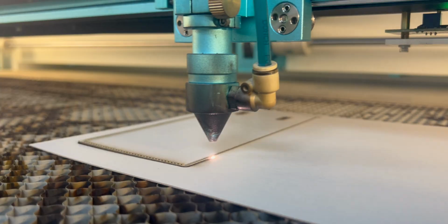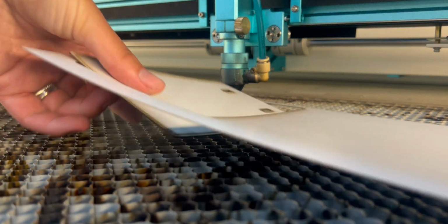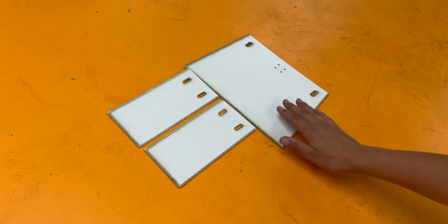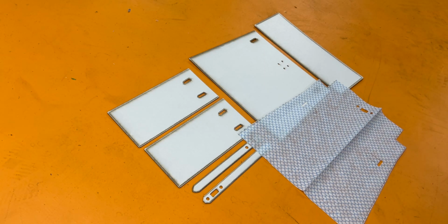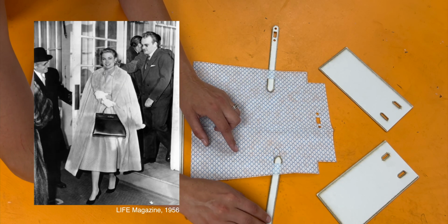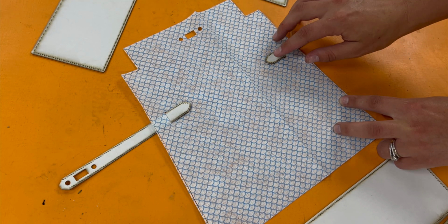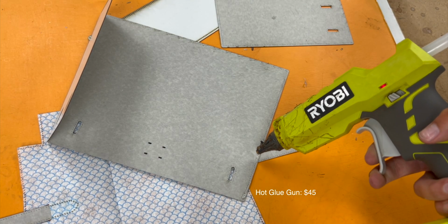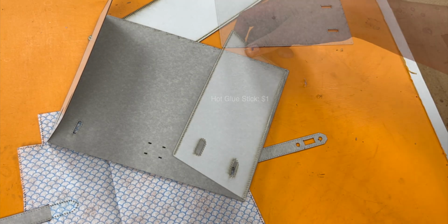So, economics aside, what is the allure of the Kelly bag? Well, it has quite the history. Hermes put together the design in the late 1800s as a saddle bag. It wasn't called the Kelly until decades later when Grace Kelly was photographed shielding her pregnancy bump from paparazzi cameras using one of these bags. The photo ran in Life magazine, and from what I can gather in pop culture, it was known as the Kelly bag from that point forward. It wasn't until 1977 that Hermes officially changed the name.